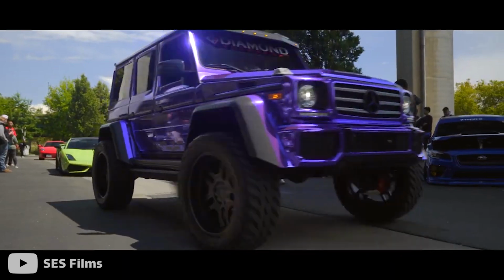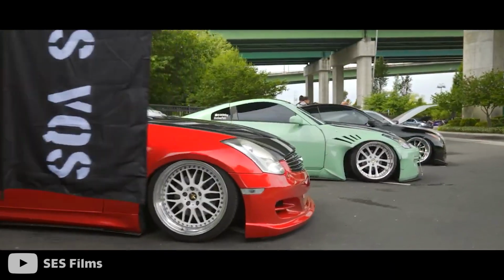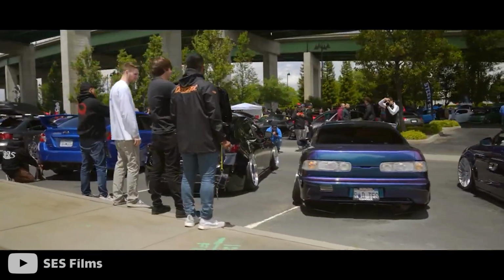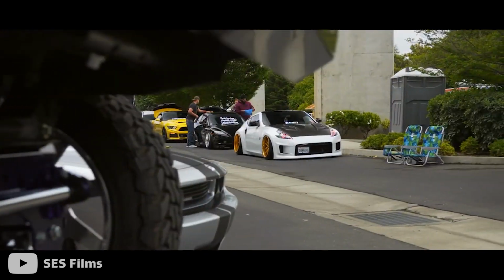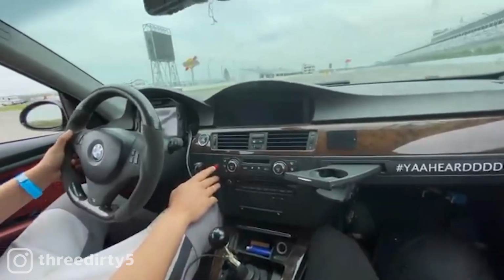So today we're going to be looking at some of the most insane 2JZ swaps. For those of you who don't know already, a 2JZ is an inline-six engine that is most known for being the heart of a Toyota Supra. And many people decide to do the 2JZ swaps simply because of how much power you can squeeze out of them. So starting off the video, we've got this ridiculous 335i and it's running about 1000 wheel horsepower.